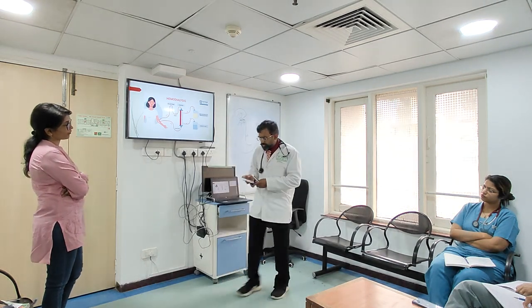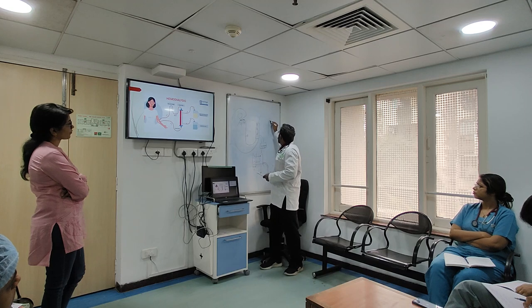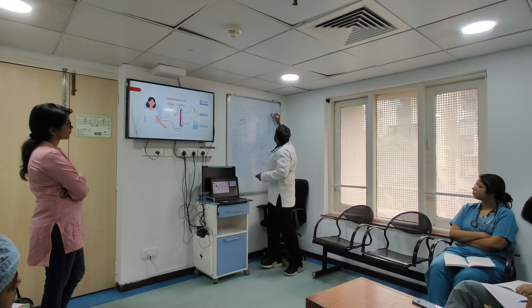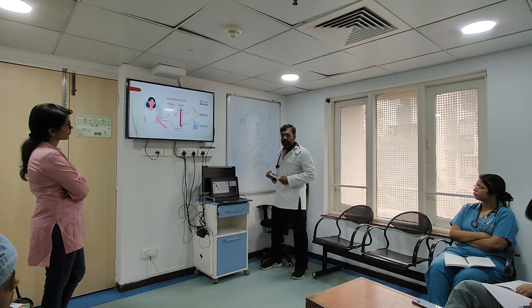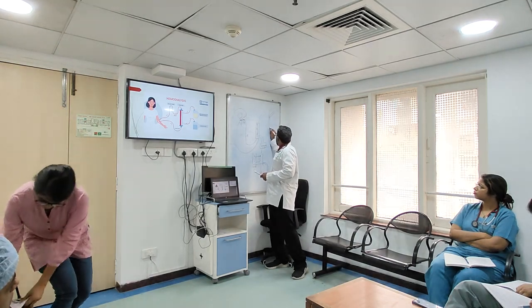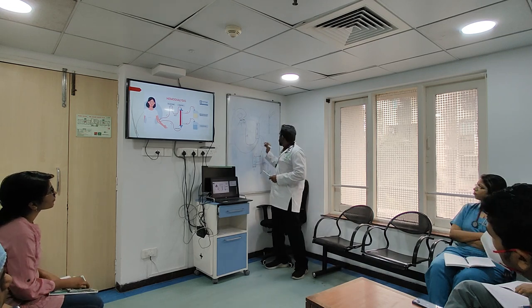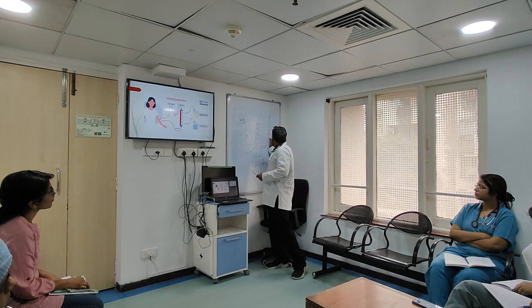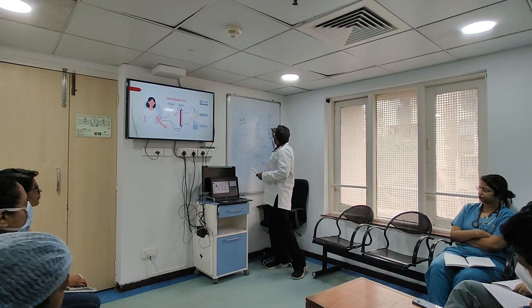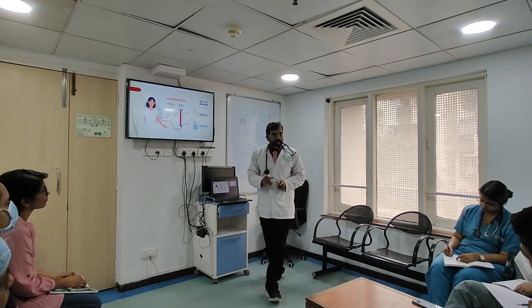So if you have a lumen of your arterial line, this is your dialysis cannula, right? Your access will open here. This will be the hole. And your return will be here. This will be your access. This is very important. Why is this very important?